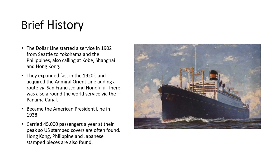The Dollar Line bought the Admiral Oriental Line. And they bought a number of ships, like the one you see here, which is a postcard that was sold on board as a generic postcard, because 8 of the ships were of one particular type, built by the American government, actually, after the First World War, designed as troop carriers and then fitted out as luxury liners. So they were effectively a wartime reserve to carry troops. So they bought 7 of the 502 type, which is 502 feet long. I think they bought 8 of the 535 type, which were 535 feet long.